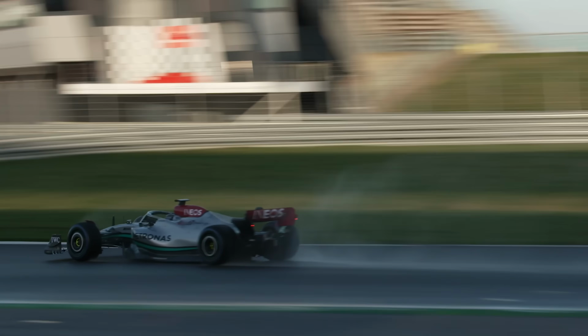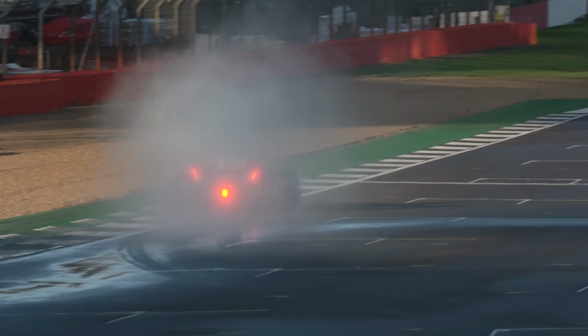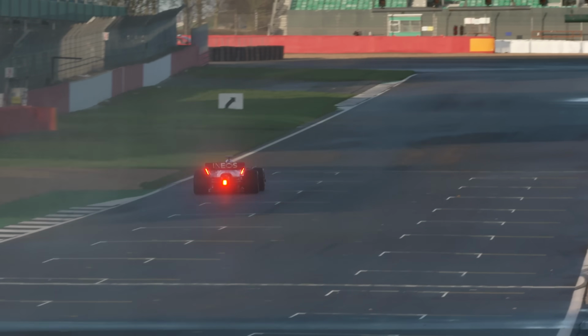We'll watch FP1 here at the factory. We'll start watching FP2. And during FP2, we'll typically take the fastest lap from whichever driver, so George or Lewis, and we'll just try to copy their car.